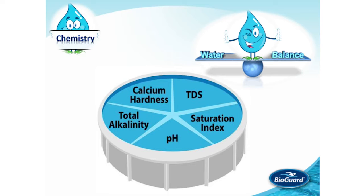So there's kind of two parts to chemistry. One is your overall water balance, and then the second part is your sanitizing and oxidizing. So we're going to tackle them separately. But first of all, let's talk about water balance.